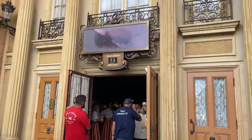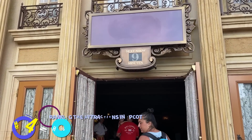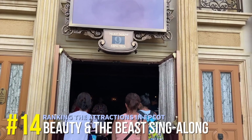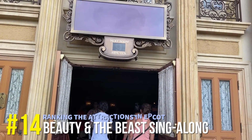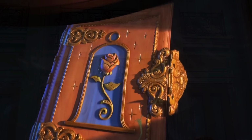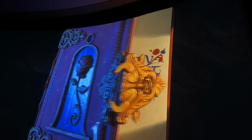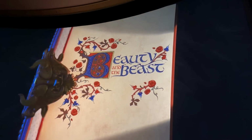Next on the list, we have the Beauty and the Beast sing-along. This one is pretty low. It's a little show attraction, basically, just a little movie. And it is fun because it is a sing-along to the Disney classic Beauty and the Beast with Belle and the Beast. It's got an interesting twist on the story that involves LeFou, which I find a little questionable, but a lot of people really like.